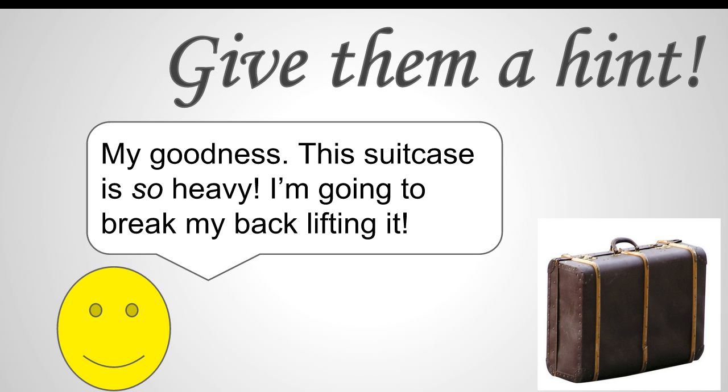I suppose the bus station is quite close to here, isn't it? Or, this homework's really quite difficult. I'm not sure I can do it by myself. So you can be a bit unsubtle, a bit obvious, but actually the listener will probably understand that you're asking them for some help, or you're asking them to do something for you.